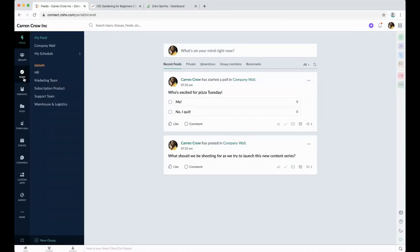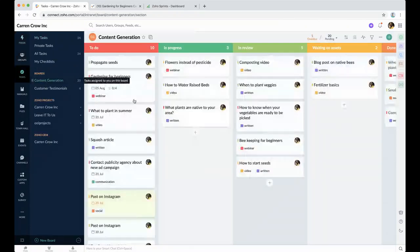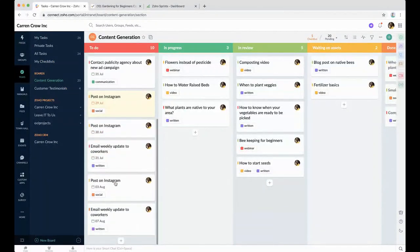Zoho is a company with offices all around the world. Even our team is split up, half here, half in Pleasanton, with a couple of other people also in other offices around the world. So we are very used to trying to keep a company culture alive and communicating online on Connect instead of in the office. But it also has this other great tool called the tasks board.